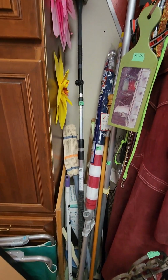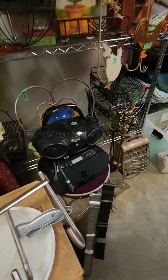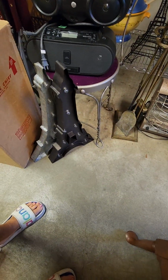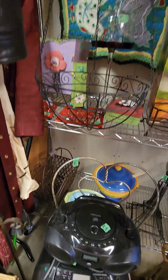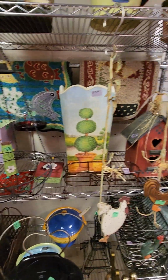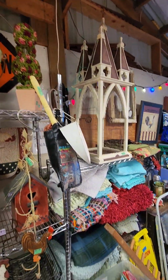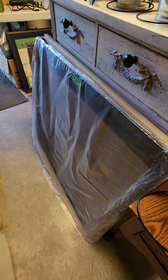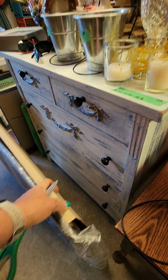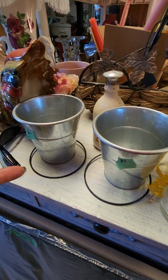We have flags and extension poles and a couple of jackets, more boom boxes, a couple of Eiffel Towers, dish racks and baskets and plant holders and candle holders, home decor, bird cages, rugs and blankets and shipping bubble packages. And this is a front for a fireplace. Hiding behind that's a cute dresser. Some cute little tins that you can hang up.